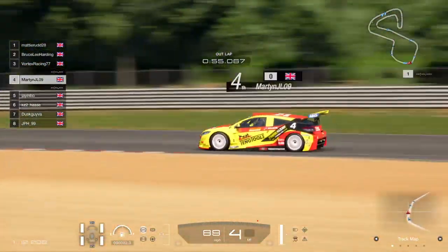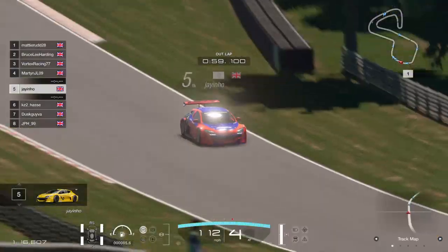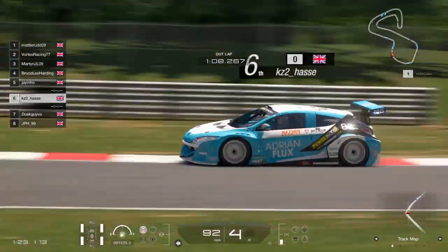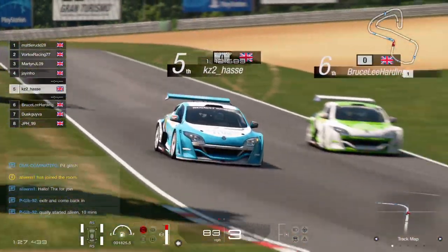P. Gibbs just saying exit and come back in to everyone. So Gino just going round. There's KZ2 Hash just running up towards Sheen Curve. Someone's just run a little bit wide then, actually, coming out of the car. It's Bruce Lee.